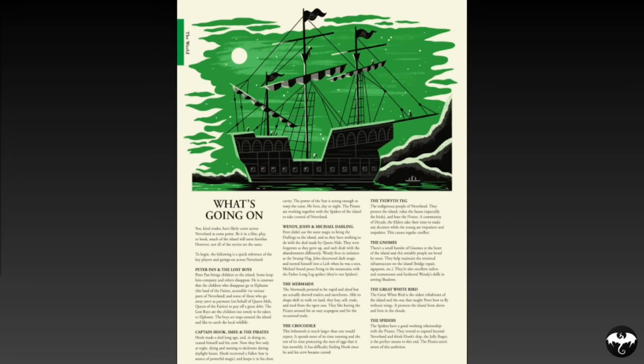It starts off with the world and gives a description of what this version of Neverland is. All your favourites from the books are here: Peter Pan and the Lost Children, Captain Hook, the pirates, and of course the crocodile. And it also explains all the different factions that make up Neverland.